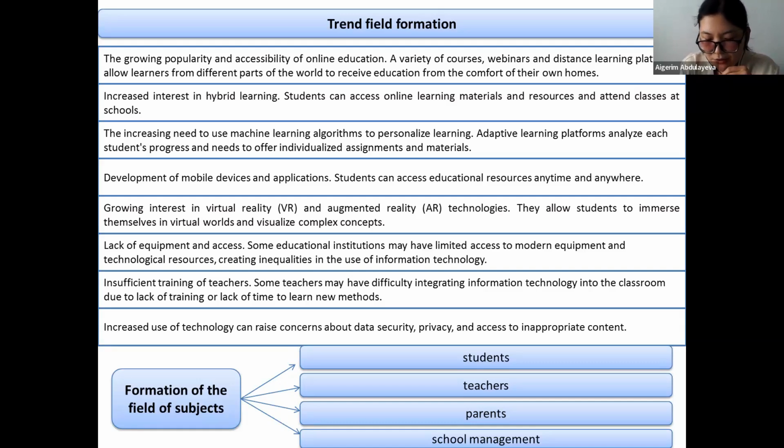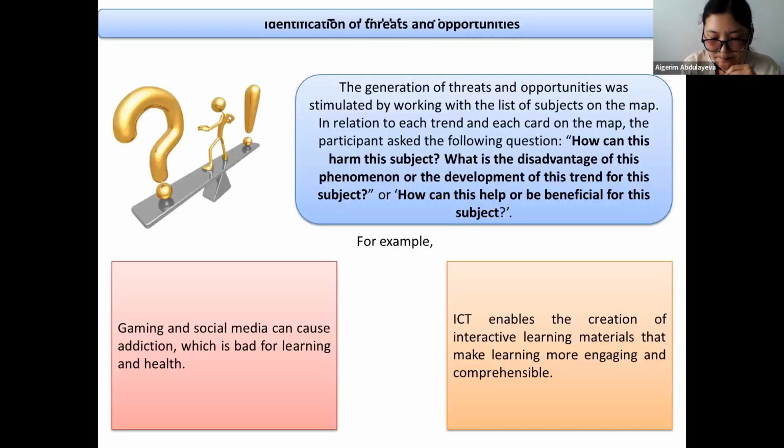The task of the third step is to define the list of participants operating in the space of the foresight object and topic. The subjects identified by the participants were students, teachers, parents, and school management.